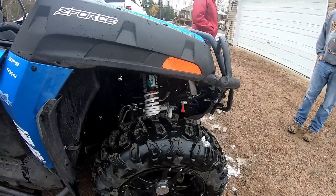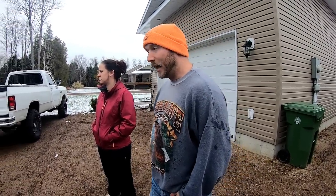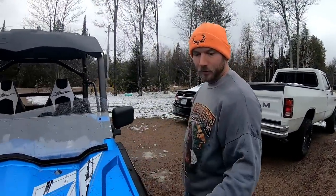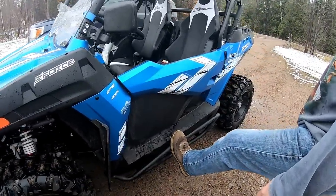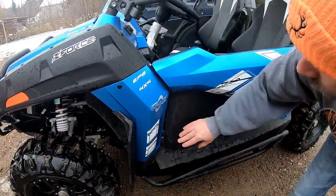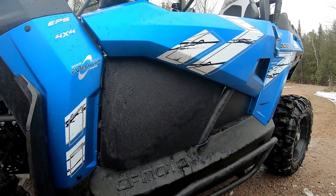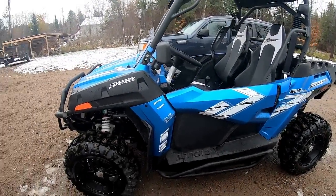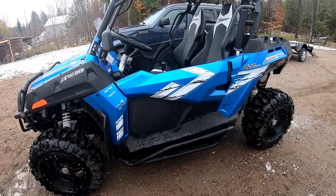Everything's very greasable. And when you bought this model, you added in the roof and what? When I bought the model, I added the roof, the half windshield, the front bumper, the rock sliders, because our trails up here are pretty rocky, and the bottom door skirt. Just to keep some bigger chunks out. Normally, this wouldn't have the roof, this wouldn't have the front bumper. But very capable right out of the crate.